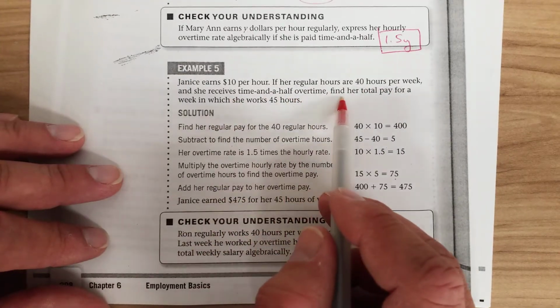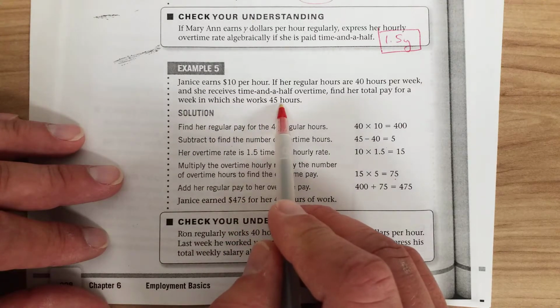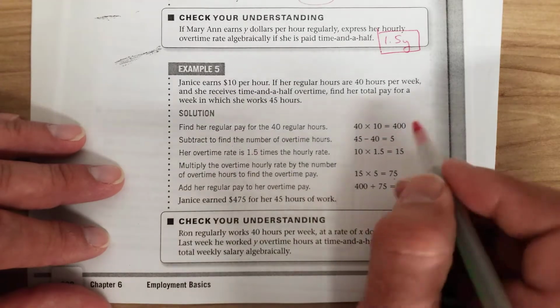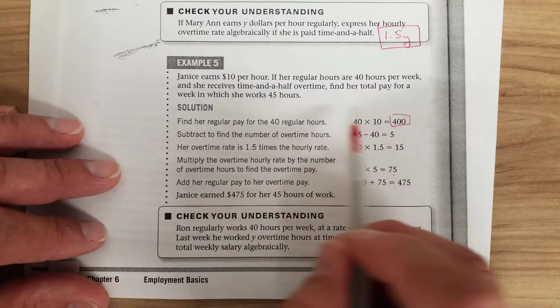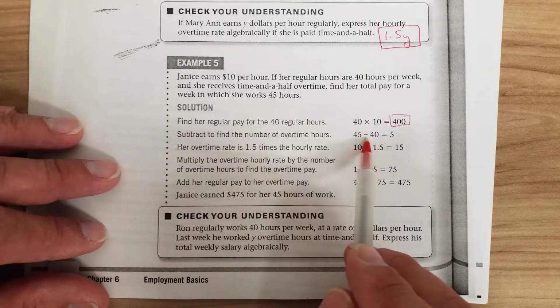Janice earns $10 per hour. If her regular hours are 40 hours per week and she receives time and a half overtime, find her total pay for a week in which she works 45 hours. So her first 40 hours at her regular rate, that's $400. How many hours did she work overtime? Well, if she worked 45 hours, she worked 5 hours overtime.